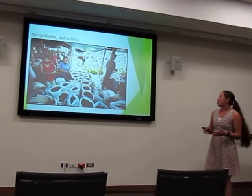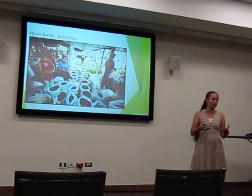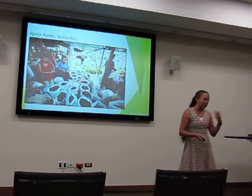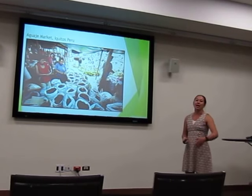When you look at the aguaje, it's called aguaje in Peru, the Mauritia flexuosa market, the market is huge. It comes into cities in these sacks, and in the city of Iquitos, which has about 500,000 people, there are hundreds to thousands of these sacks arriving every single day.